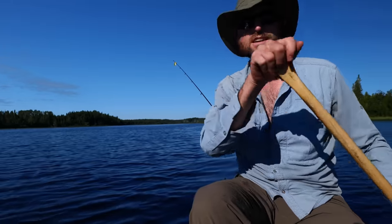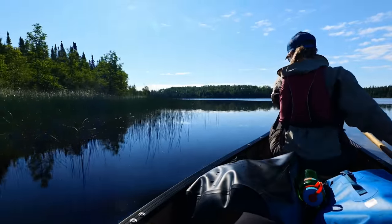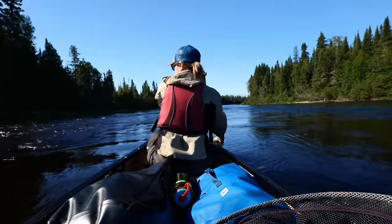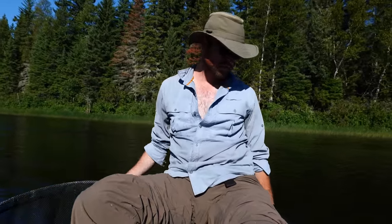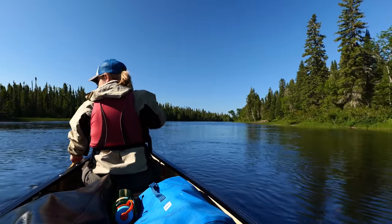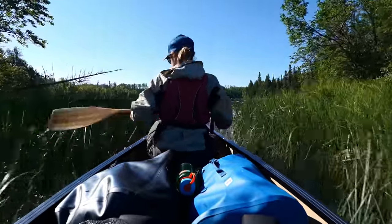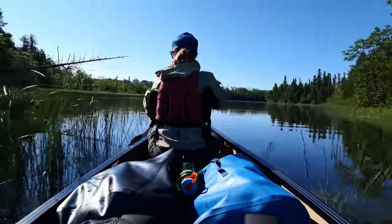Just about through Briarcliff Lake, heading into Nass. Fishing through here. How's it look? I think we can get through. We have to go to the left a bit. There's a chunky rock right ahead. Yeah. Shortcut.